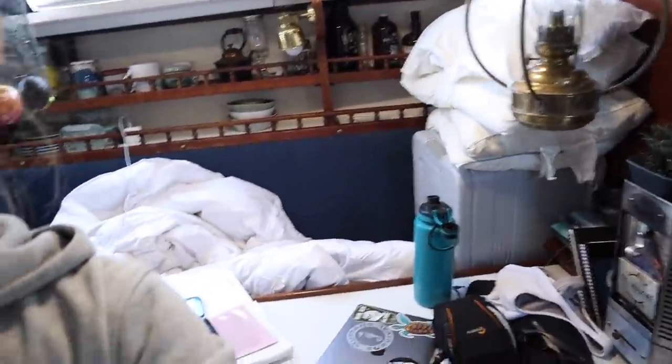Good morning. It is our last day on the docks, which is so crazy to think about. We leave tomorrow. We don't have too early of a start. I think we're gonna hopefully leave around noon, so that's not too bad. But that means we have a ton of stuff that we have to get done today. I'm literally surrounded by it. I have laundry, we're washing the bedding, I have more bedding, more laundry.